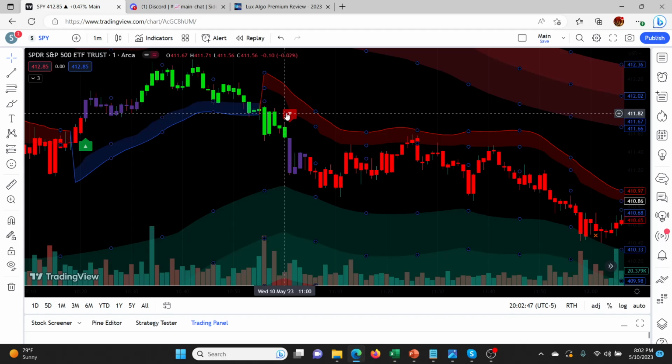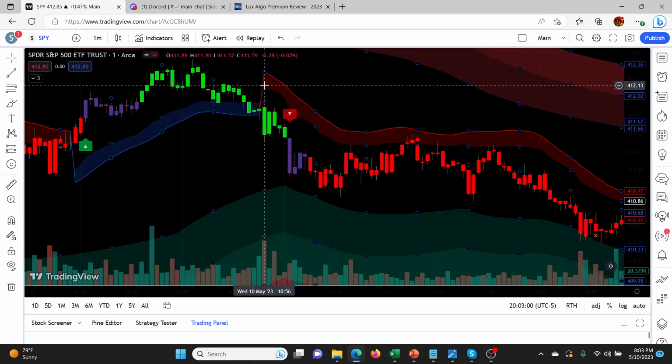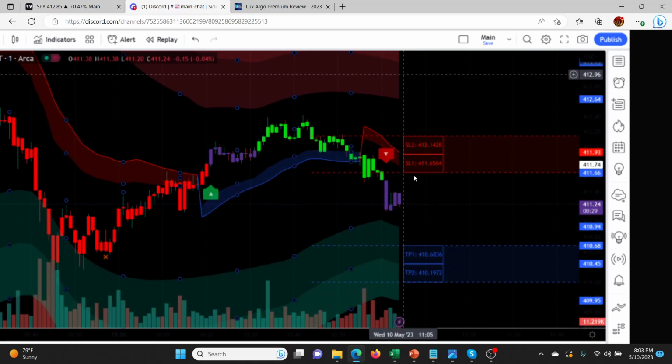If you go to LuxAlgo, click on here, you can go down to here, which is these two, just setting right here, so you switch it to on. It's not showing it here because it only shows it for the current trade that's in progress. This one had finished after I did this video. So you can see this was then giving me some guidance.